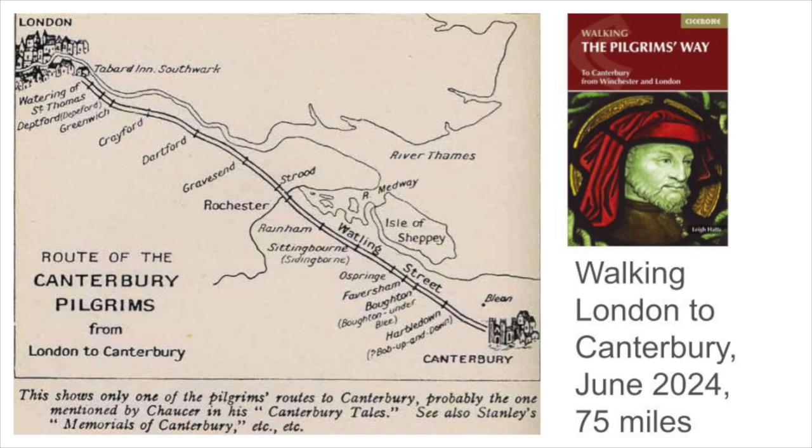Now, it was so popular that in the 1400s, Geoffrey Chaucer wrote a book about a group of pilgrims who meet at the Tabard Inn, which is on the map there, and they decide to travel together, which is good for safety, each one telling a tale along the way. And so the tales is the collection of their stories.